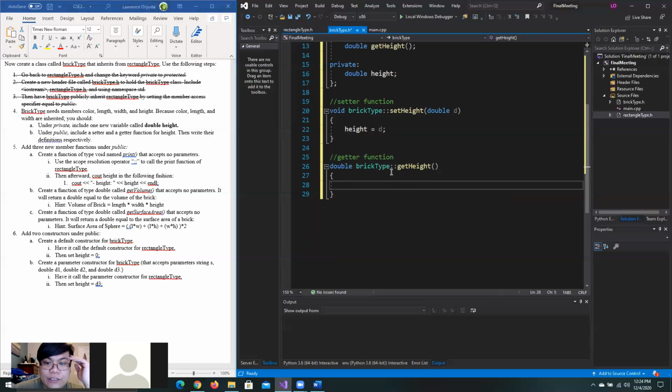And as for our getter function, that's very simple. We are just returning the thing which we're trying to get. So I'm going to say return height, like that. Okay. So looks like we just completed problem 4. Cool.